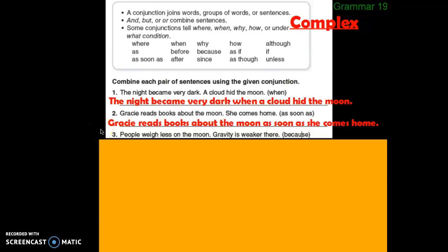Boys and girls, today we'll be correcting grammar page 19, so please get out your red pen. Make sure that any changes you need to make, you do in red pen. If you need to add a capital letter, if you need to add a word that you left out, if you need to put a period at the end, anything needs to be done in red pen.